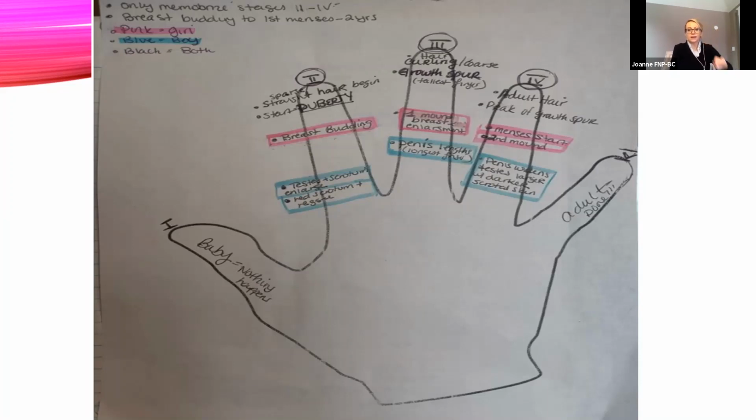So let's start with Tanner stages. Expect to have about 2 to 3 Tanner type of questions on your boards, okay? So you got to know this stuff. How I remember my Tanner stages, I remember this little hand. And I really care about memorizing 2, 3, and 4, okay? So 2, because 1 is a baby, 5 is an adult.